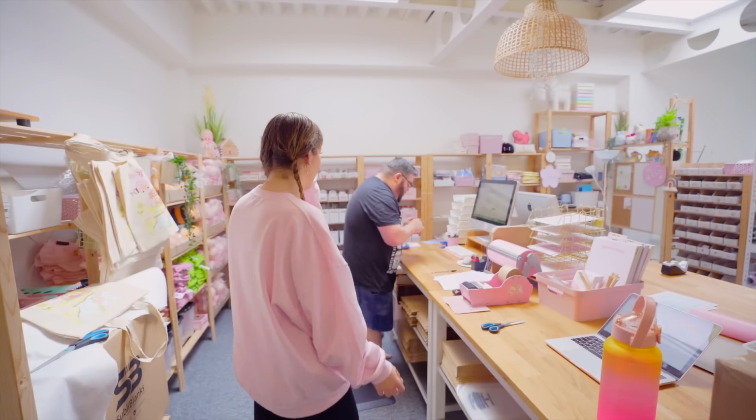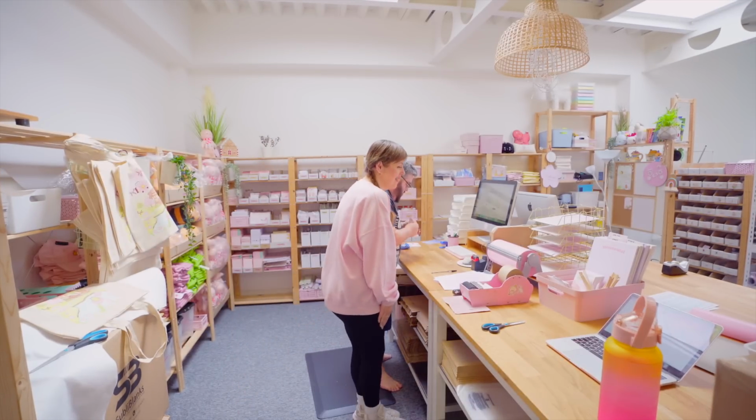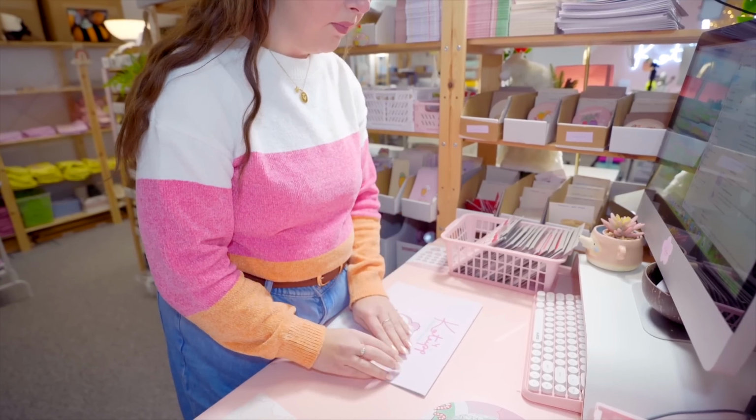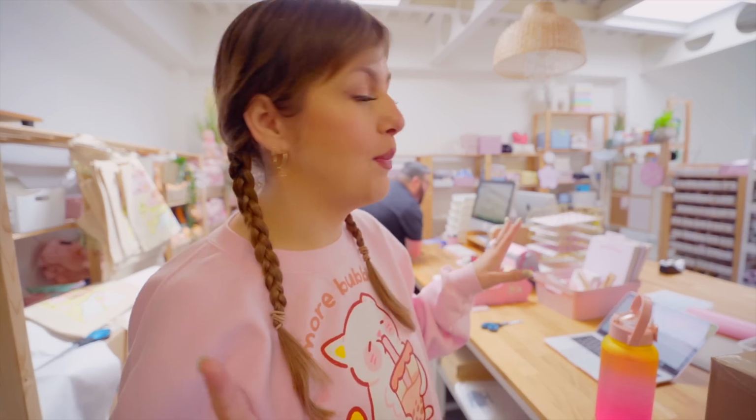This feels a lot nicer than the old studio where we were literally cramped into the smallest space ever, and we had to actually pack on the other end of the studio. So this feels much better, I will say.